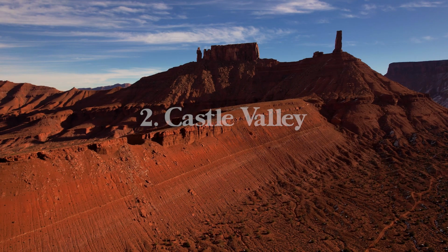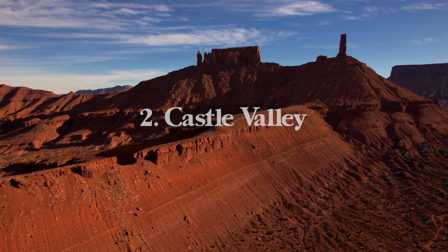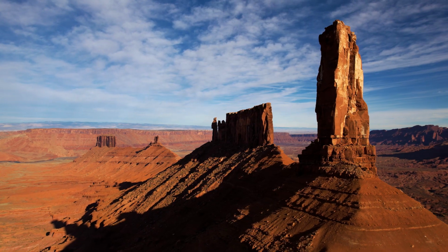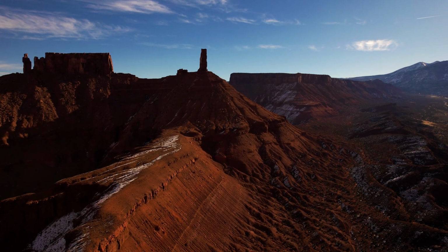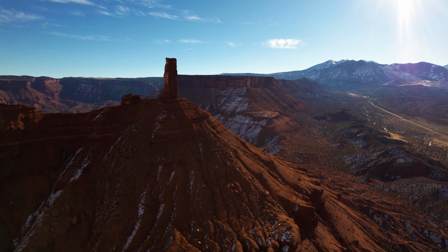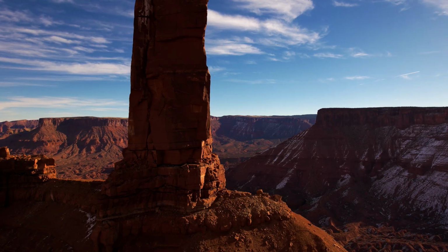At number 2, we're going to have Castle Valley. The valley is home to a number of iconic rock formations, including Castle Tower, a tall and narrow tower that rises above the surrounding landscape. This tower is considered one of the most recognizable and photogenic landmarks in the area and is a popular destination for photographers, rock climbers, and outdoor enthusiasts.